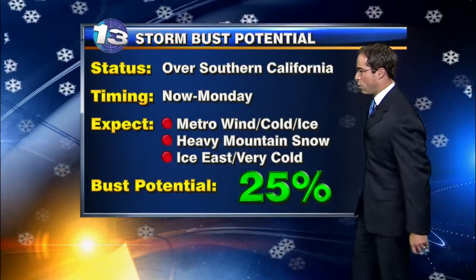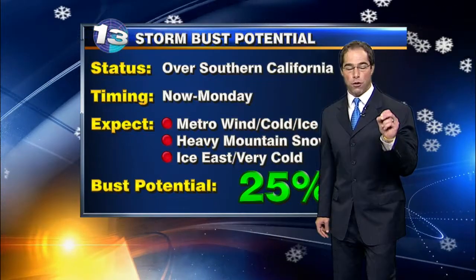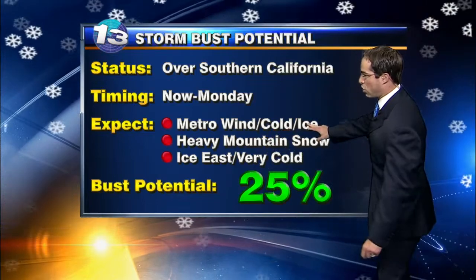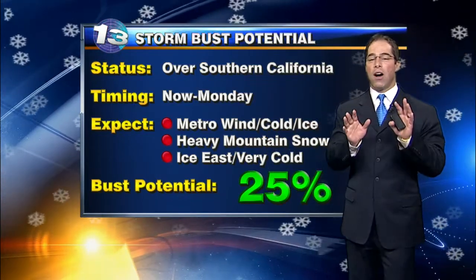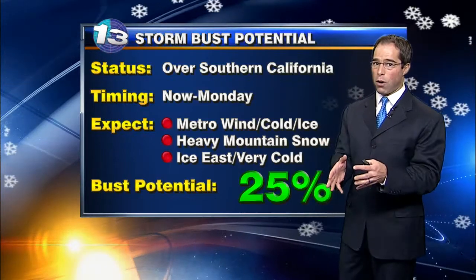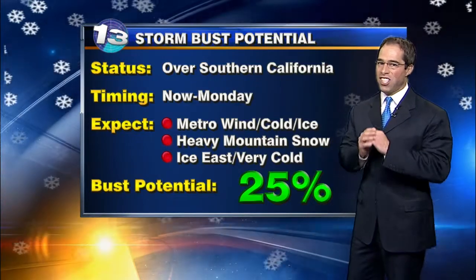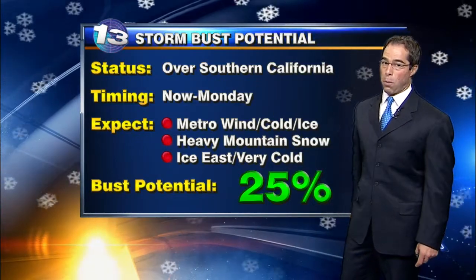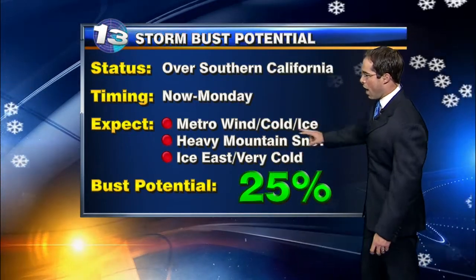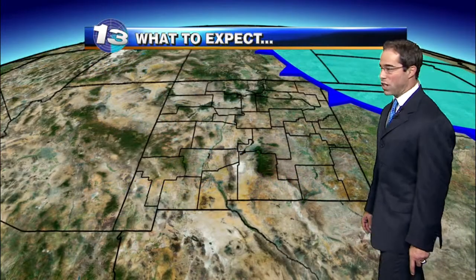So right now, the storm is over Southern California. Now through Monday is what we're looking at here. Metro wind comes first overnight tonight, and then cold during the early morning hours tomorrow. Our real concern is ice tomorrow morning in the metro. Now, odds are that we're going to see enough easterly wind to create that snow shadow in the metro. But remember, it only takes an hour or two of freezing rain to glaze everything over. So that's why there's a possibility of real travel danger even tomorrow morning. Heavy mountain snow, obviously ice out to the east, very cold, bust potential down to 25% with this particular system.